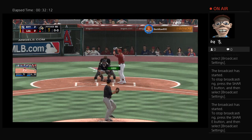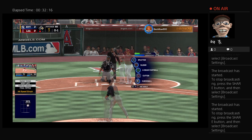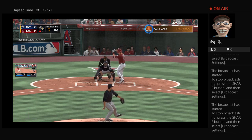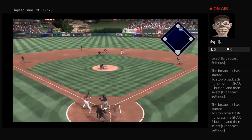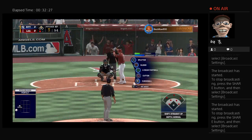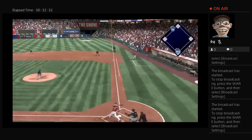He comes set. Here's the 0-0 pitch. And this is fouled back and out of play. Matt, I tell you what, I love how he's pitching right now. He has continued to pound that first pitch for strikes. When you do that... And hold on there. That's not going to get him in there with the stolen base.